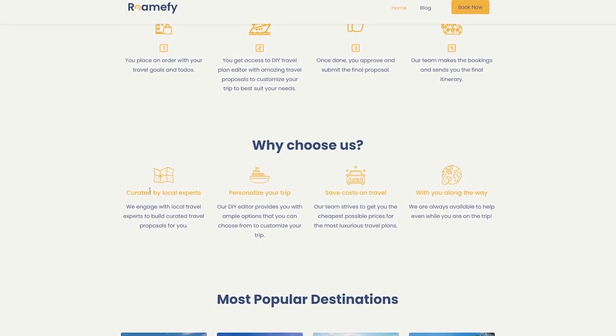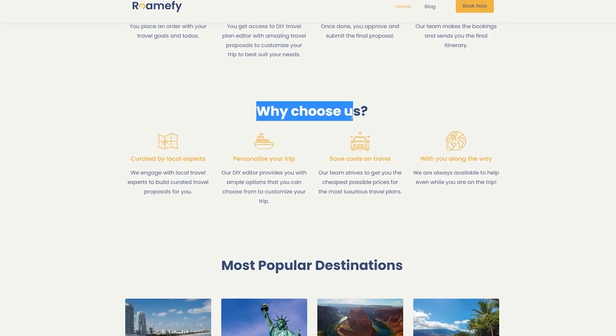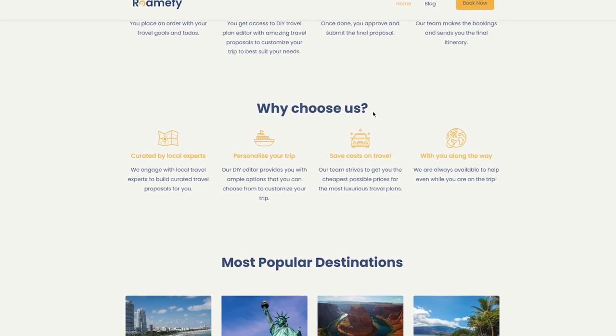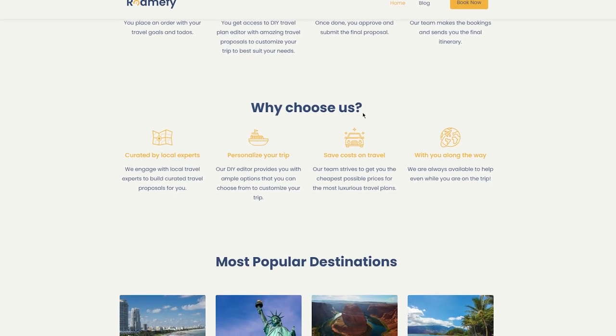Romify isn't just about luxury travel plans. They're also about snagging the best deals for you. Their team goes the extra mile to get you the most bang for your buck. They want you to have a luxurious experience without breaking the bank. And here's the best part. They've got your back even while you're on your trip. They're available to help you out whenever you need a hand.